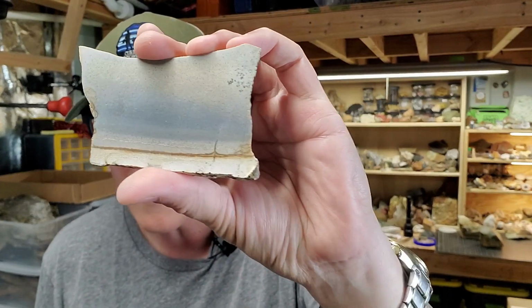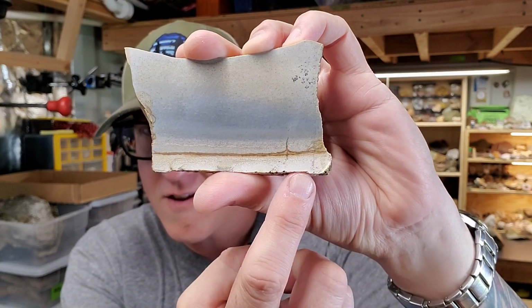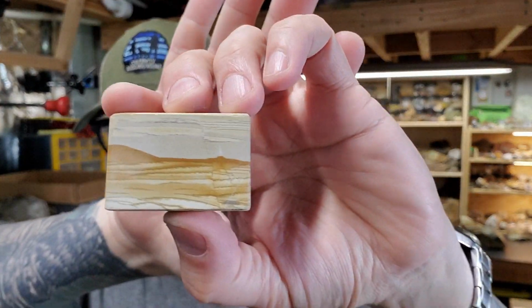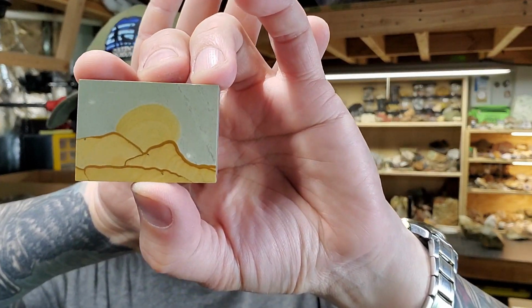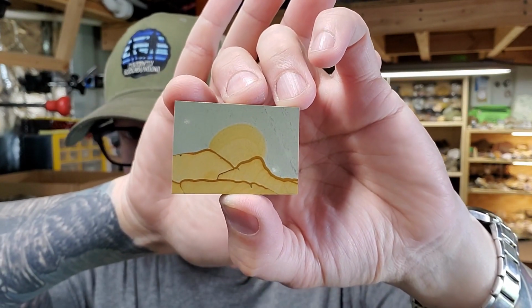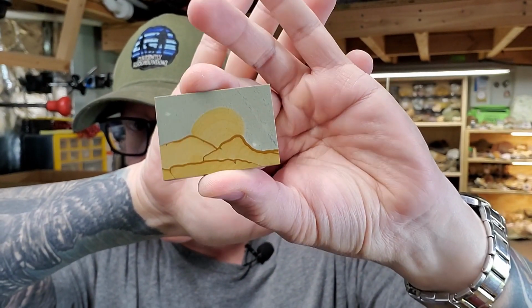Okay, so this is from McDermott, and you can kind of see we have like the ground and a little mountain and sky, and you could certainly get something nice out of that. Here's another piece of picture Jasper. You can kind of see we have a nice little scene. And then you can get some really premium pieces, like this piece that I cut and polished. If that doesn't just look like a little mountain with a sun, and then you can see on the back side, it's a little less good. This is definitely the keeper side of it, okay?